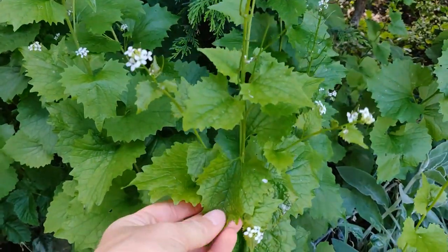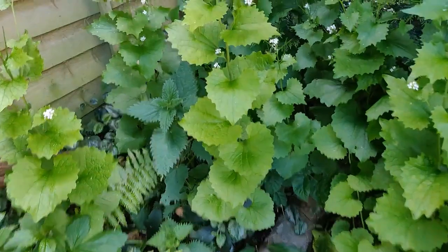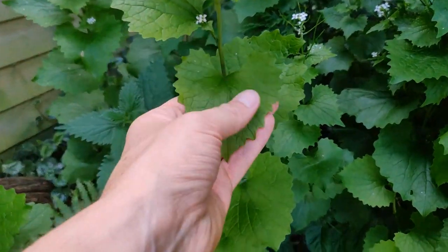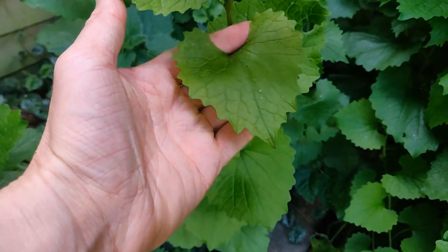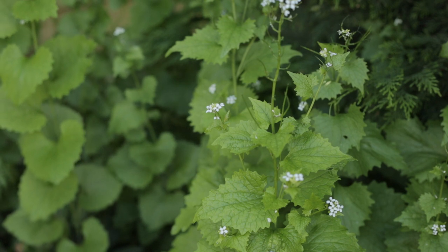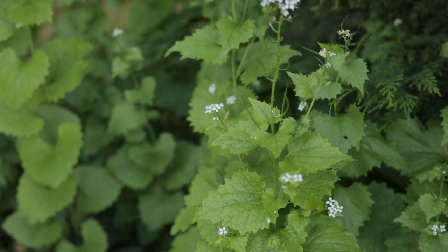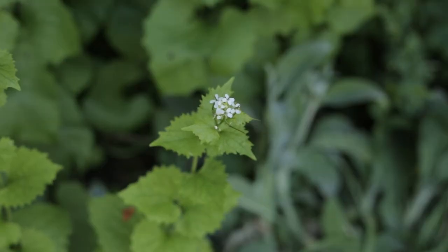The leaves, the plant book describes them as cordate, which is kind of heart-shaped. And they are sort of heart-shaped or triangular, quite strongly serrated, kind of zigzaggy lined edges. And if you've got a decent sense of smell, which I have not, if you crush some of the leaves, then you'll get a little whiff of garlic. Not as strong as wild garlic, ramsons, but still noticeable nonetheless.